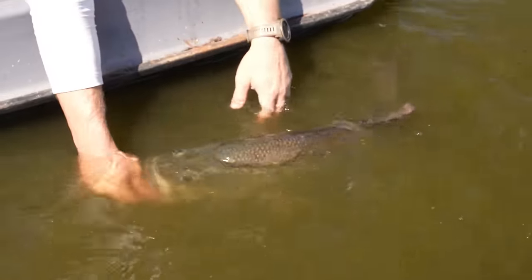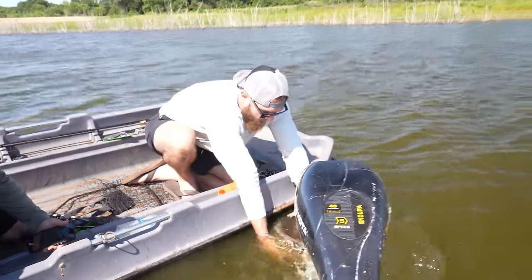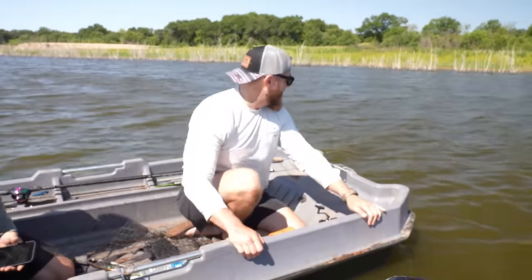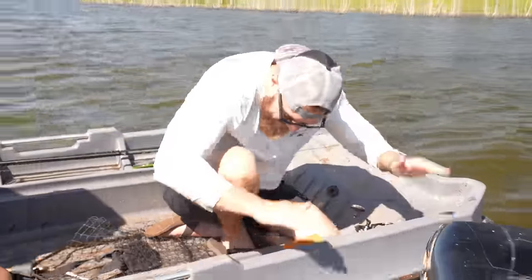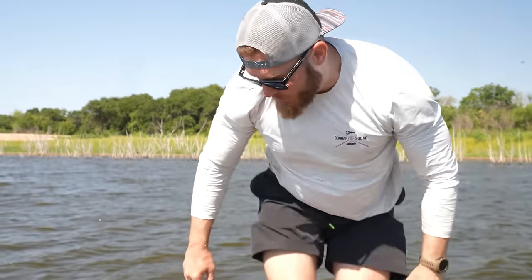Dude. Now we want to see that healthy release. That's the best part for me, is to know that the fish is okay. Oh yeah, look at her. Let her go. She's full of feist. She's feisty. She's ready to go bite the clutch one more time. Congratulations, man. That was cool, man. That was cool.